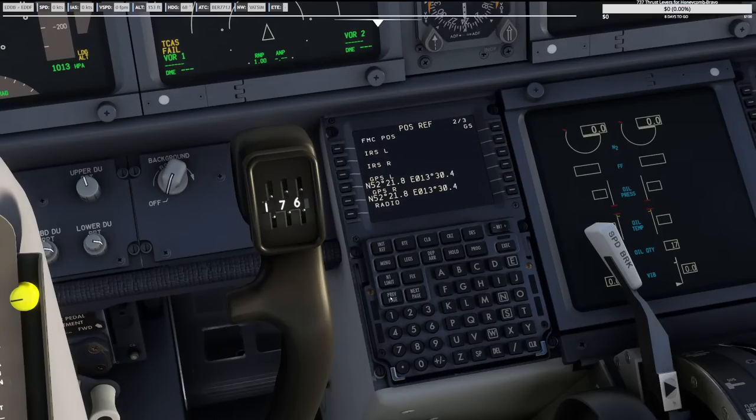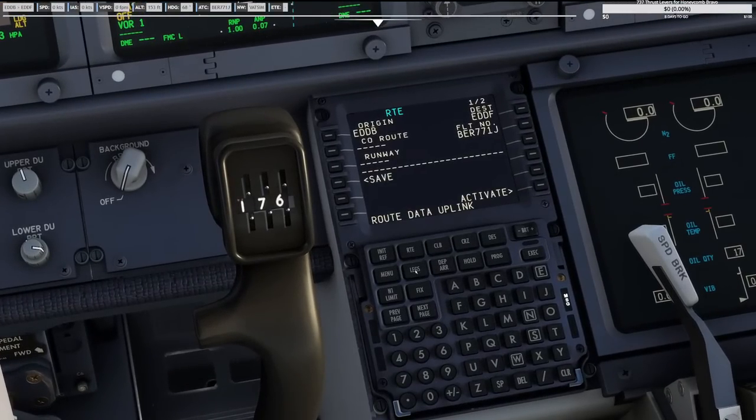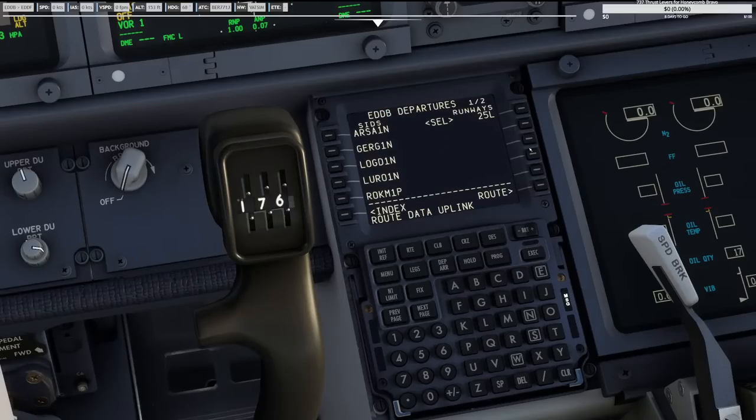Okay, we are in Berlin. We'll take the GPS position. Request flight plan to Frankfurt. Select. And we are gonna be the Air Berlin 771 Juliet. For the rest of it, just wait a second until the route is uplinked. To my knowledge, Air Berlin did use some of those uplink features, even though I don't know exactly which they used and which they didn't, but should be fine.